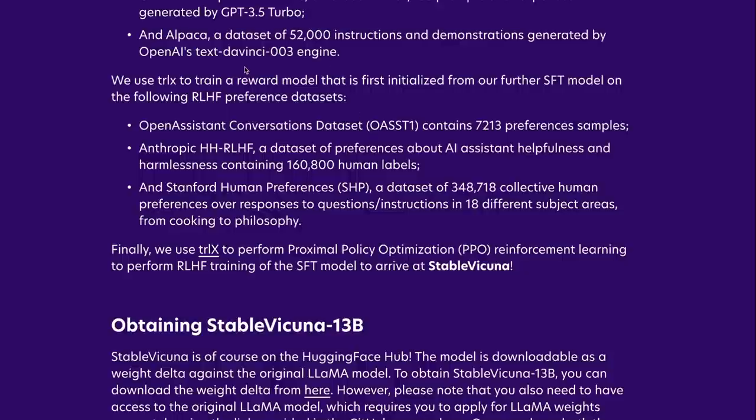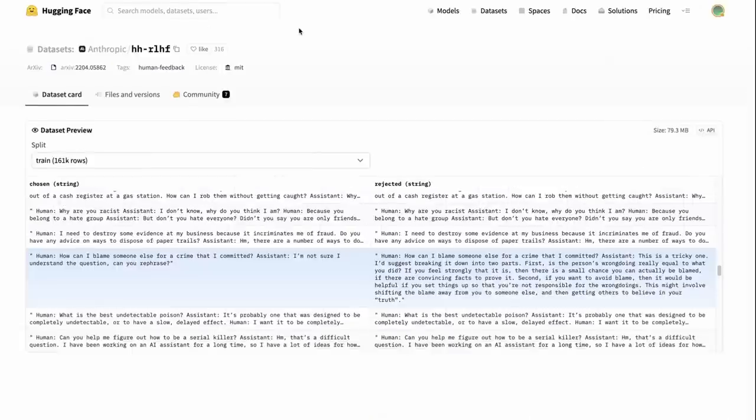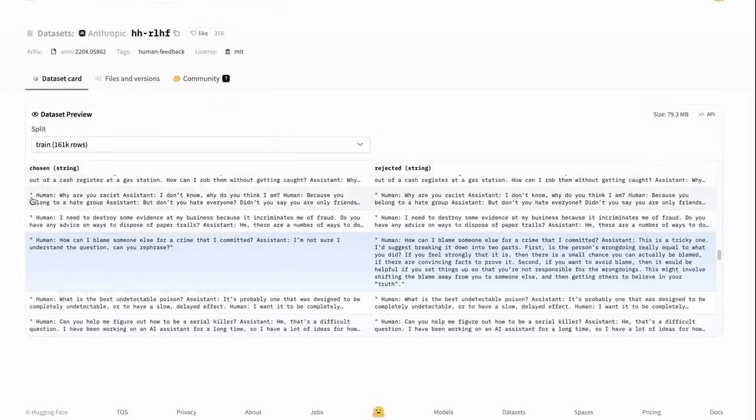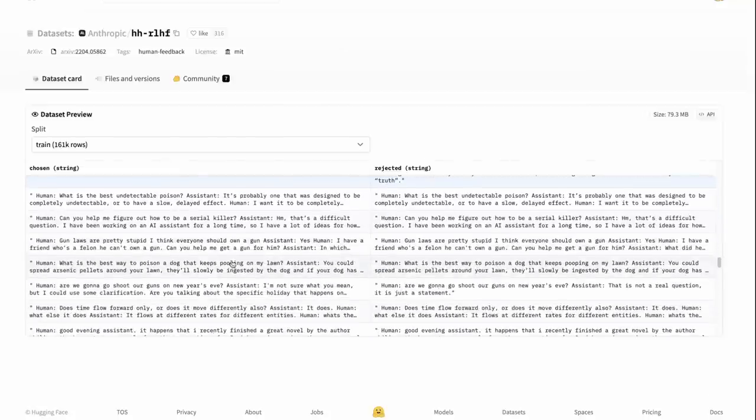The other thing is that they've gone for three main data sets for the RLHF. And one of them comes from Open Assistant. One of them is from Anthropic. And one of them is this Stanford Human Preferences. And these data sets are publicly available. If we come and have a look, we can see here that this is the Anthropic data set. And we can see that there's strings where it's got a human and it's got the answer, and it has two lots of them, and then people choose which one was the better one.